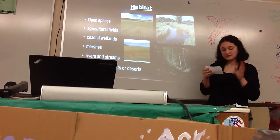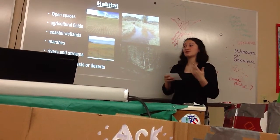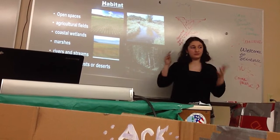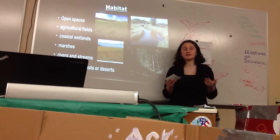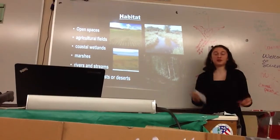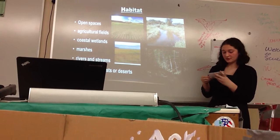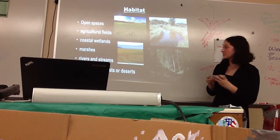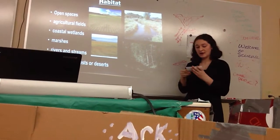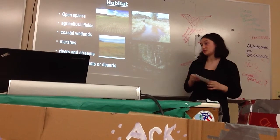Not conservation. Sorry. Its habitat is open spaces. Now, except for deserts, because there's no really landing spaces for them to rest on, except for cacti. I think that's the plural form. But you don't really want to land on a cactus. That would hurt. They also live in agricultural fields. They help with the pests with the farmers, but they also eat the seeds, so good and bad with that one. They also live in coastal wetlands, marshes, rivers, and streams.